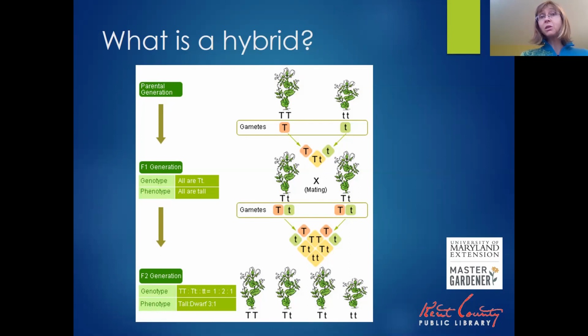50% of your plants will be tall and have tasty tomatoes, and 25% of your plants will not be vigorous but have tasty tomatoes, but they may croak because they're not vigorous. So this is why when you have a hybrid, an F1, they will not come true from seeds. It's just the way that our genetics work.